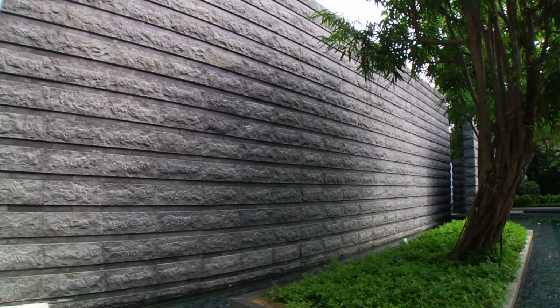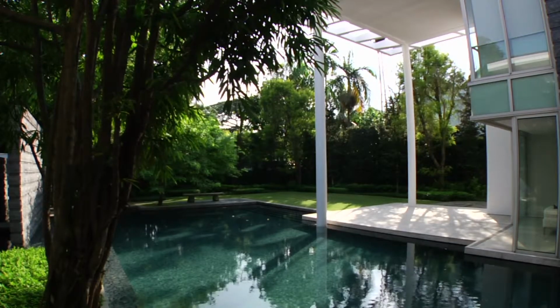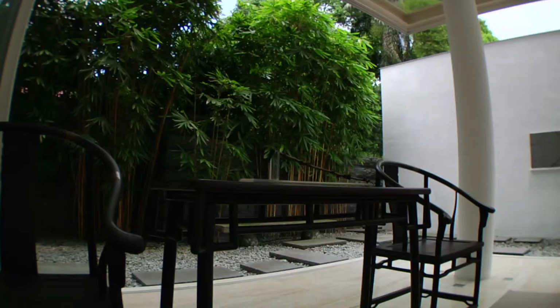Just as the famed Suzhou Gardens provided scholars with a serene place for quiet contemplation, the beautiful pool and landscaped gardens seek to replicate the same atmosphere of tranquility for the owners of the house and their guests.